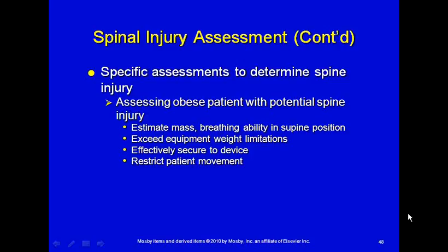And of course, with obese patients, they may exceed the equipment weight limitations. It may be very difficult to secure them to a device. And the important thing is to restrict movement. You may not be able to put them on a board because of their size. So at least putting them on a cot that would support their weight and restricting their movement will go a long way as well.